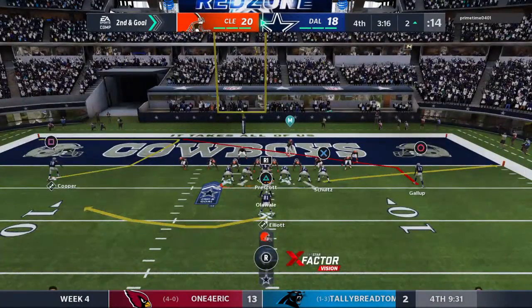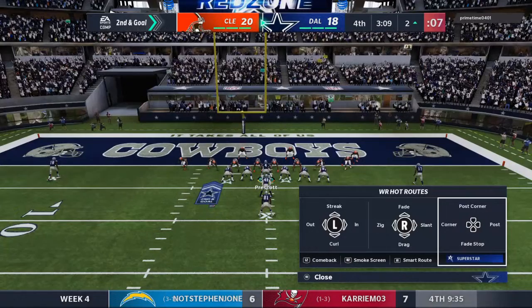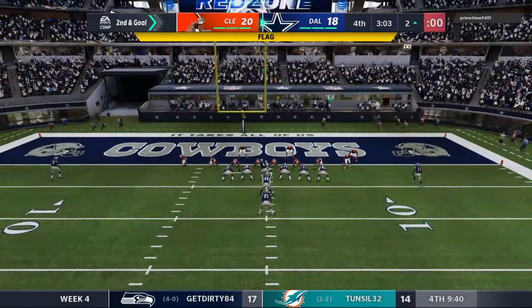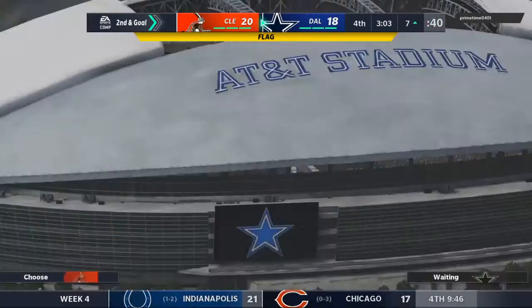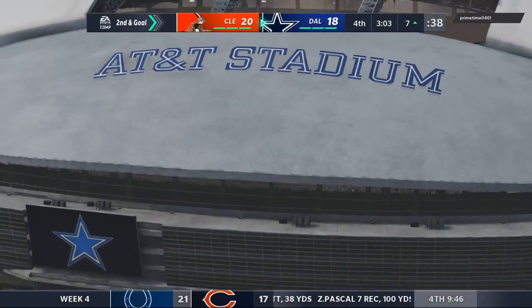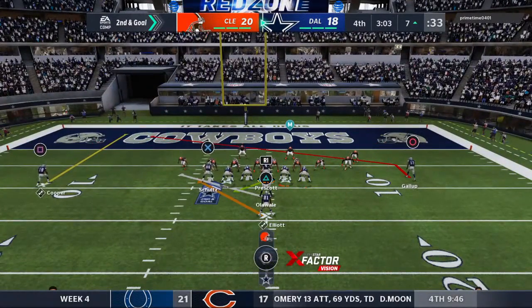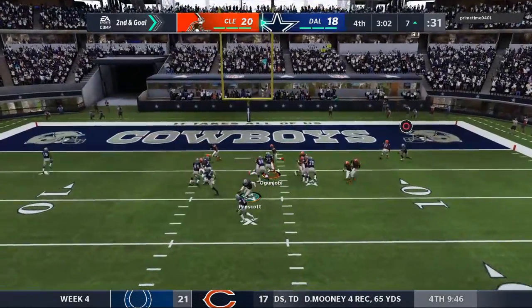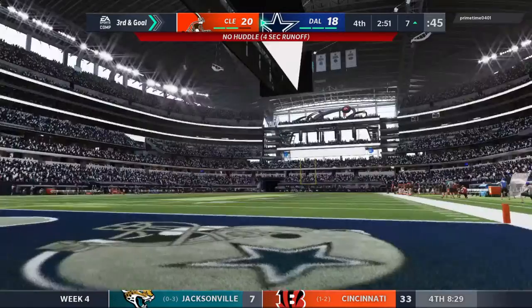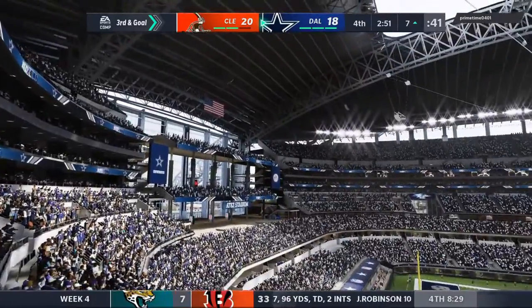And that'll set him back 5. Can't afford another delay here as they come up again on 2nd and goal. After the penalty, it's Elliott. And he will maneuver his way down to about the 7. Ezekiel Elliott. Only a yard there, and that'll bring us to 3rd and goal. Now the Browns will use the first of their 3 timeouts. That'll leave them with 2 remaining. We'll be back after this.